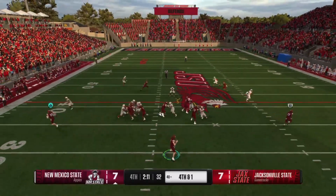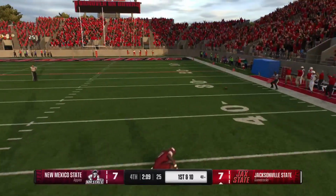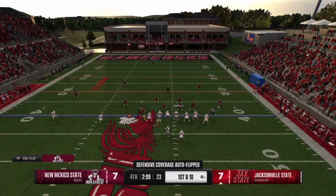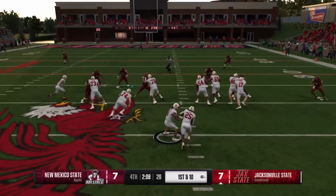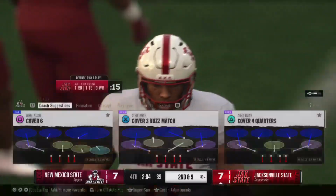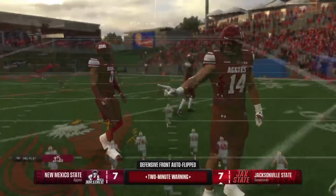On 4th down, they'll try to throw it. Unloads to the wideout. Can't find his man. It'll be incomplete, and that is a heartbreaker this late in the game. 2 minutes to go. The give to the back. That's what you expect from a senior. Don't give them any extra yards. Great tackle there. The clock stopped.